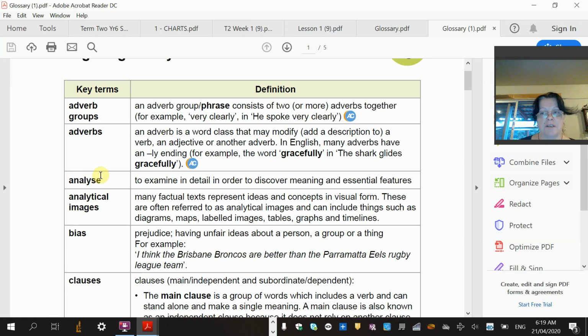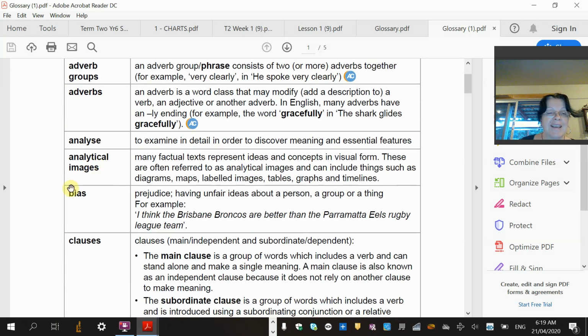Analyse, we would definitely have that as a spelling word because that is what we're doing when we're reporting news. Analytical images. In a newspaper report, we're not just sticking in any old image. We're putting in factual text and we're putting in pictures that represent ideas. These images can be diagrams, maps, labelled images, tables, graphs and timelines.